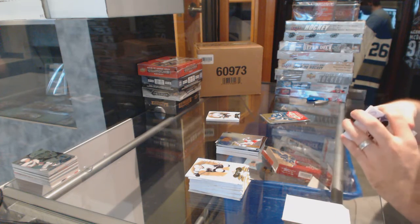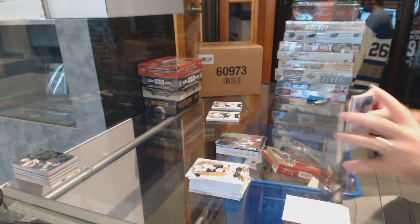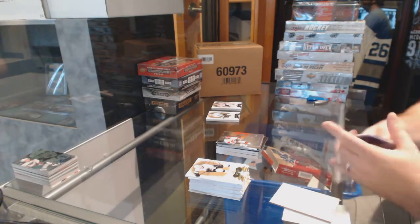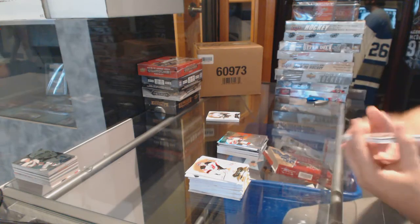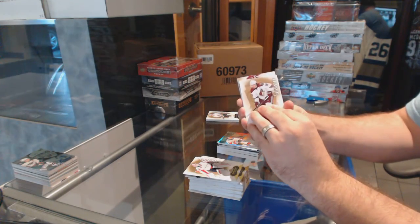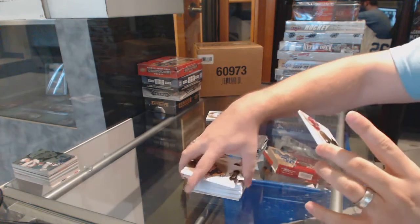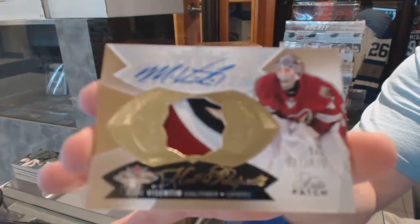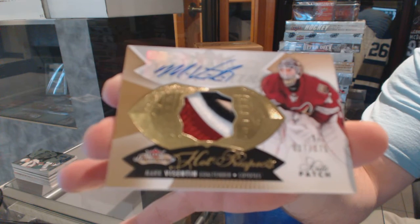Two patches. All right, guess the patches before I get there. Who are they going to be? And we got Dany Heatley for the Sharks. We've got patch number one. Is a four-color rookie patch auto numbered to 375 for the Arizona Coyotes, Mark Visentin.